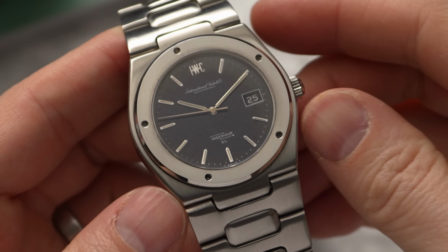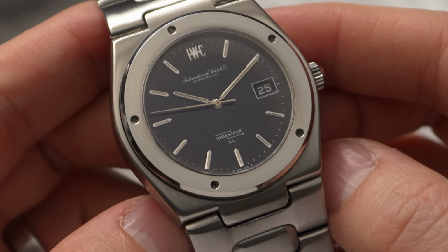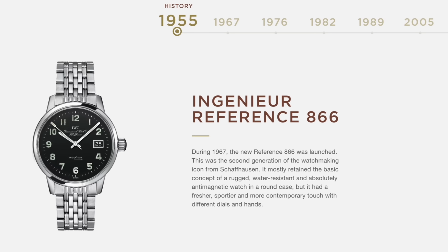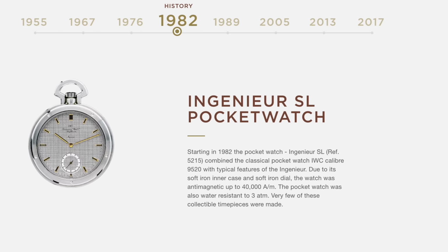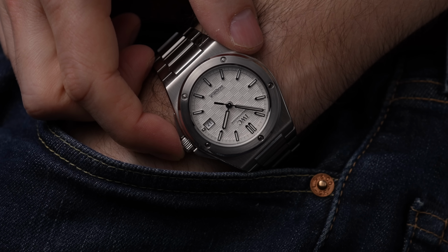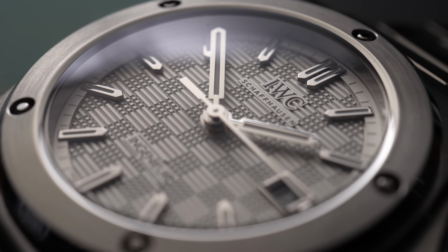Unlike the Royal Oak and unlike the Nautilus, the Ingenieur SL never became the poster boy hype watch that the other two became. Perhaps because IWC played a bit too much with the design of the Ingenieur, unlike the other two products. The current Royal Oak and the current Nautilus are so similar to the original ones that Genta sketched. And now IWC have got this Ingenieur, which is also so similar to the original.